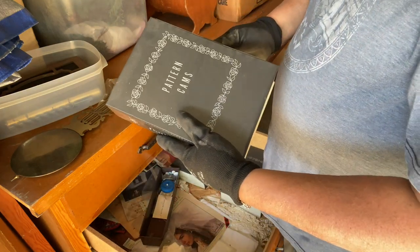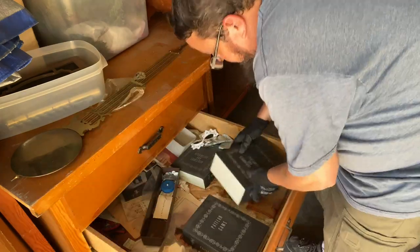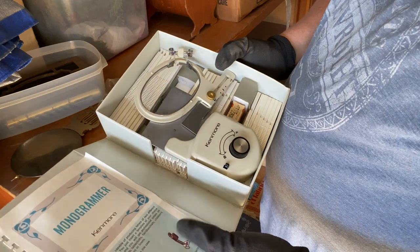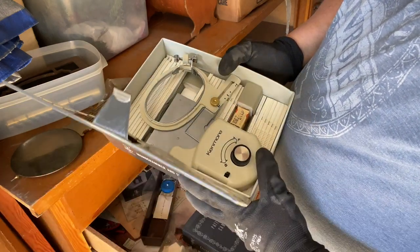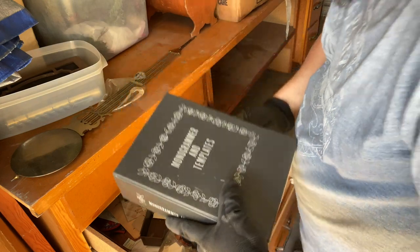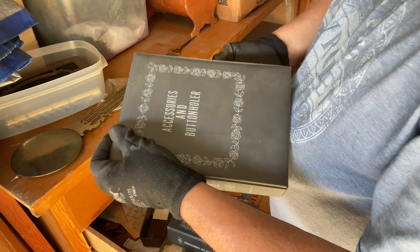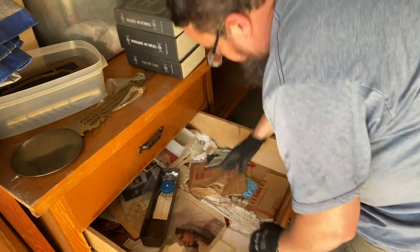Pattern cams. Monogrammer and templates. This is some parts for some, I would assume, some kind of sewing Kenmore, huh? For an embroiderer machine, maybe? Accessories and buttonholer. Jeez. Okay. There might be some value here. This stuff might be worth something.